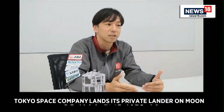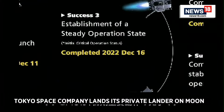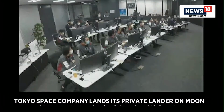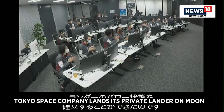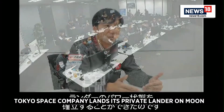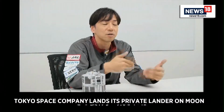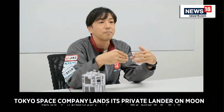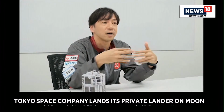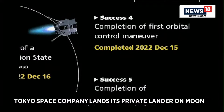Then success 3 came. Success 3 is the completion of initial critical operation. That was a really critical moment for us. But finally, we established really stable communication, attitude, and power condition of the lander. Then after that, in order to fly to the moon, we needed to control the lander trajectory. We carried out the first orbital control maneuver, and then we achieved success 4.